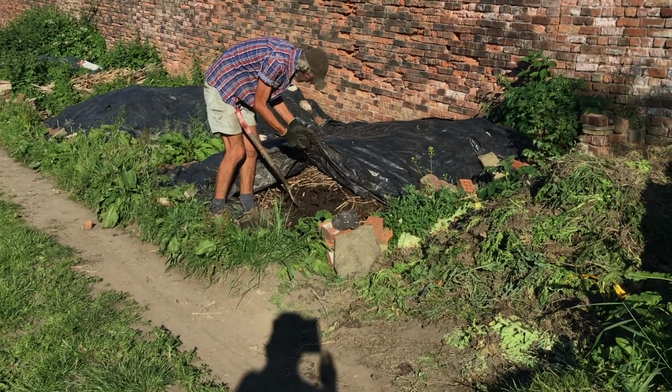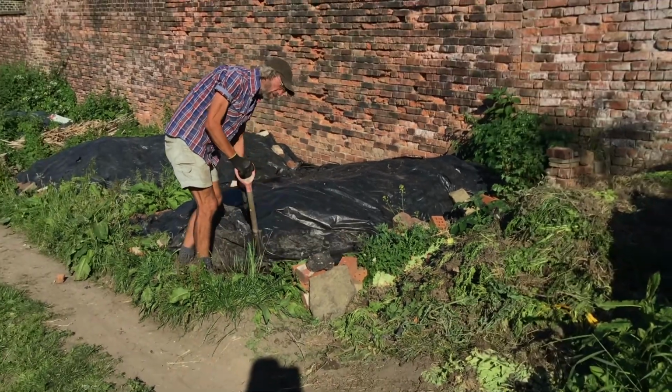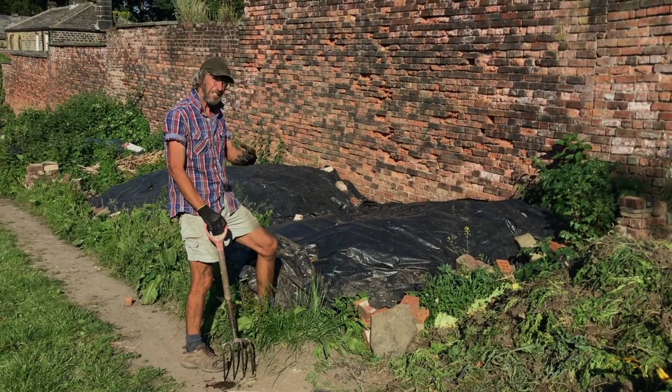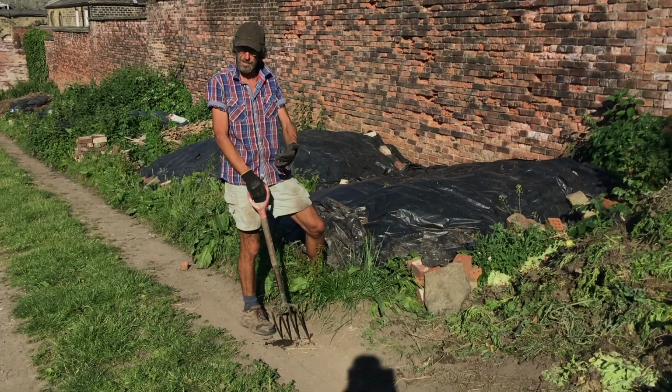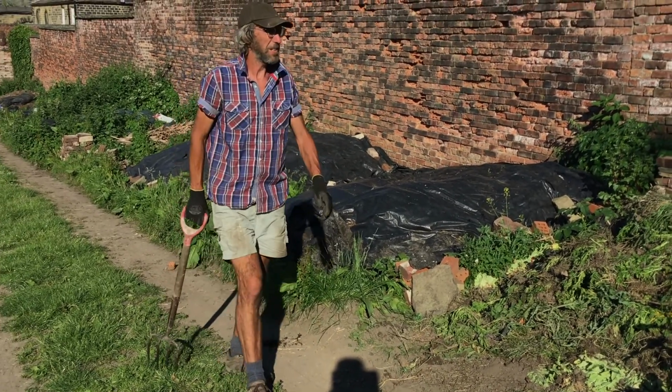So something crumbly and dark like that can go back on the land. By maturing longer, even better, but that's ready to use now. The longer I leave it, the less lumpy it will be, and that's easier for certain crops to grow in, or if you're going to sow into it. But I'm happy with that. That can get used straight away.